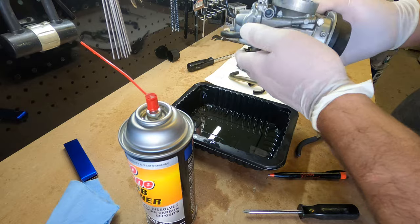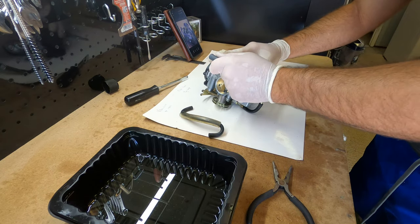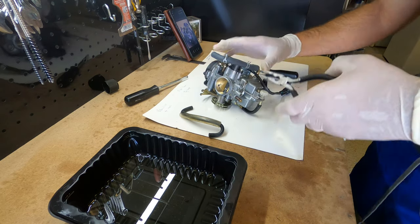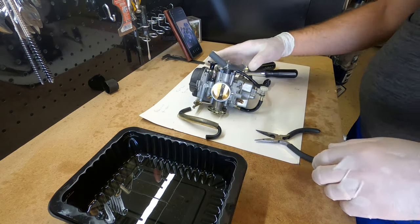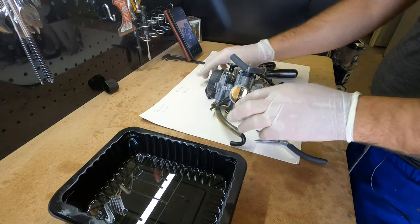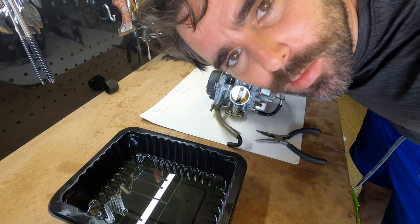Sounds right. This is where your pictorial diagram is going to help. You don't have to leave anything to memory. I'm a fan. Whatever makes the job easier. Gas line. Let's put this guy back. And the other one is like so. And this one goes here. Well, let's put it back together now and see how she runs.